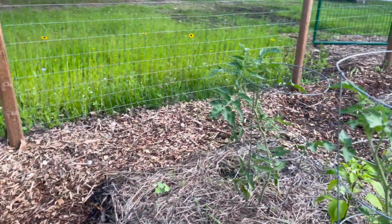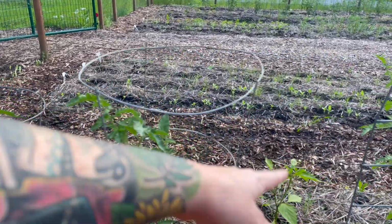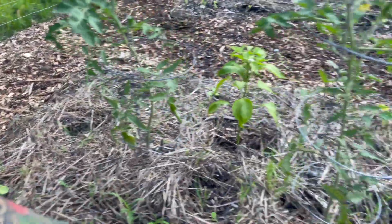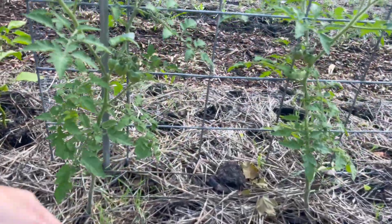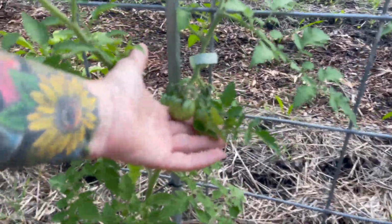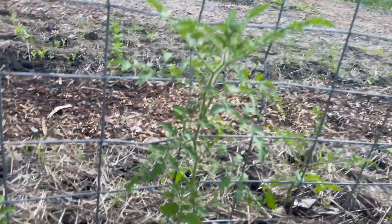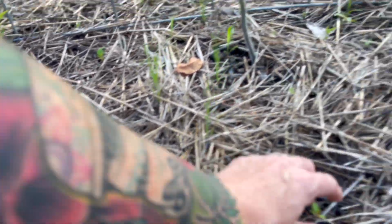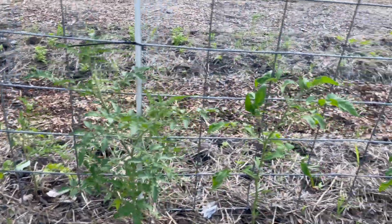The next bed over here, I have celebrity tomatoes again with sweet banana peppers. Nasturtium planted on the edges. And then more tomato plants growing up the trellis. And I tried to plant basil here on the sides, but it's not germinating well. So I don't really know if I'll have basil.